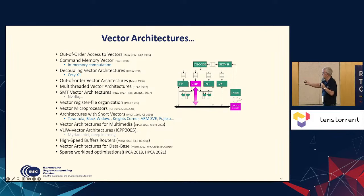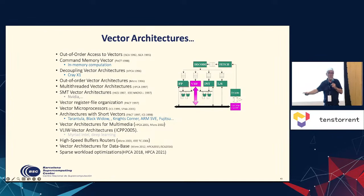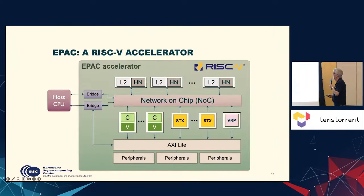And we are continuing. The main topic for me is how any architecture deals with sparsity, which is in many of the current supercomputer applications, and now in the future AI applications. Okay, so we start with the API.